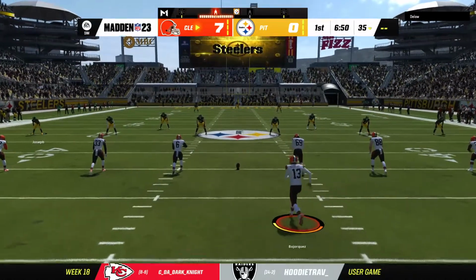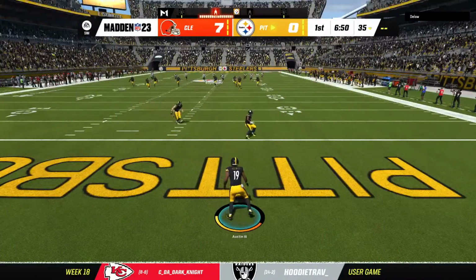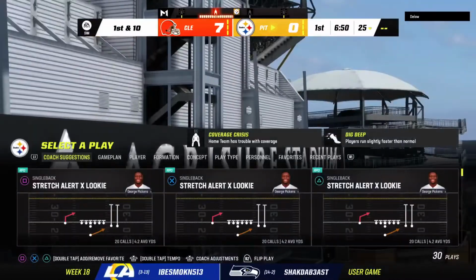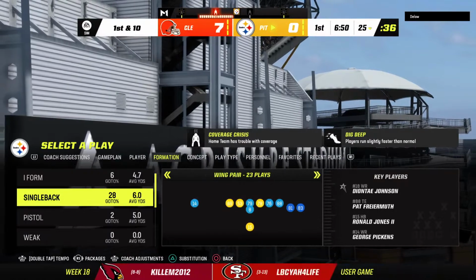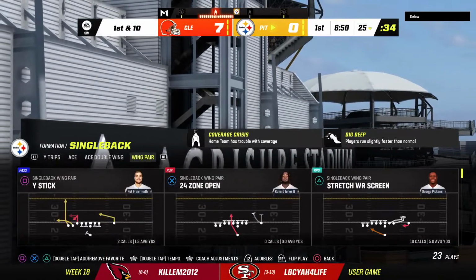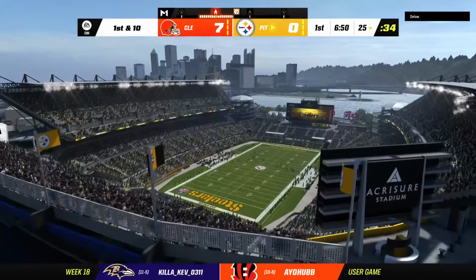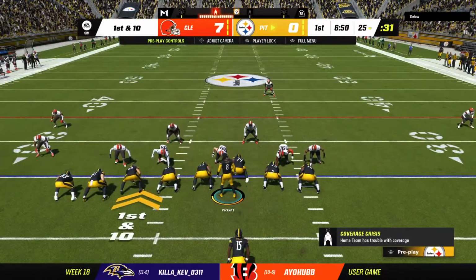So now the other return teams out there will try to duplicate what they just saw. And this will not be returnable. It's out of the back of the end zone for a touchback. They're coming out with a jumbo package to start the drive.